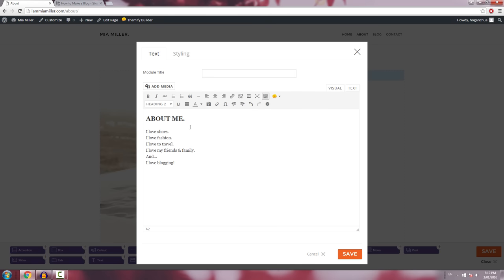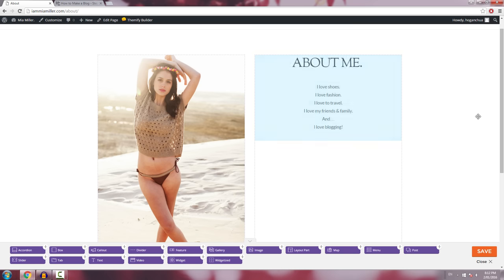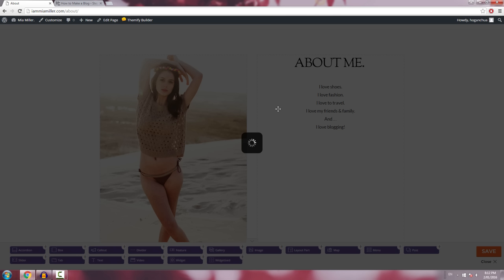Now what we're going to do is maybe centerize everything. Actually, maybe we don't, because we already set it to default for the body to align into the center. So just click on save and see what happens. Okay, so that's already in the center. So let's just double click this again.